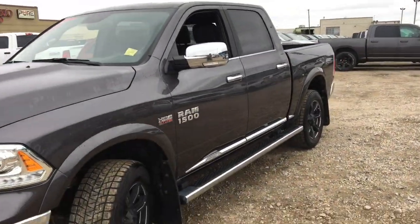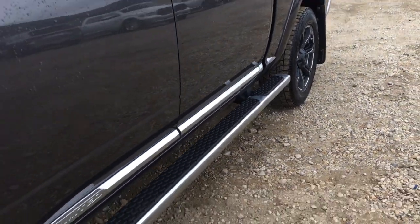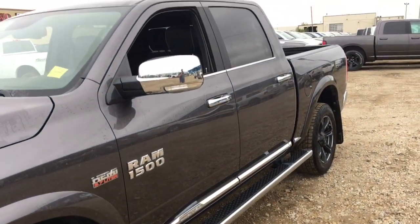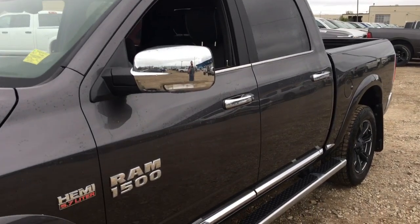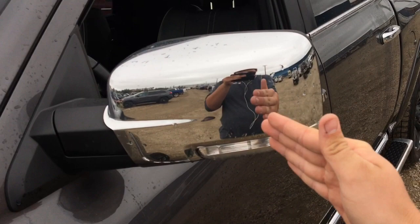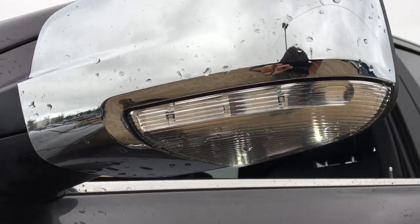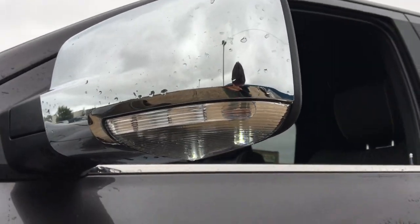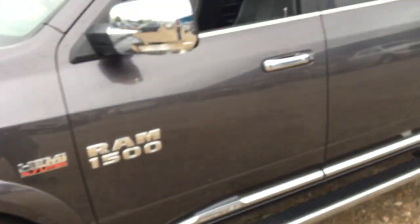Come to the side here. This truck has chrome running boards on both sides, which makes it that much easier for you to get inside this truck and for your passengers. Chrome door handles on the outside on all 4 doors. This also has chrome mirrors with built-in LED turn signal lights. And on the bottom of the mirrors, there's LED convenience lights, which light up when you unlock this truck, and it kind of lights up the ground here for you so you can see what you're doing at nighttime.